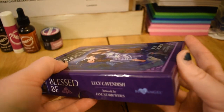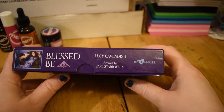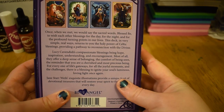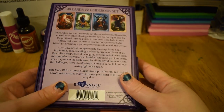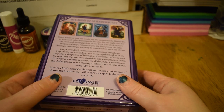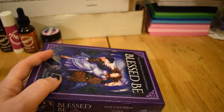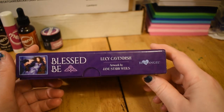So it comes in a box here. It's slimline. It's by Blue Angel Publishing Company. When I got these, I got another deck at the same time that was published by Blue Angel, and I'm not sure which one it was. It might have been the Dreams of Gaia Tarot, but I'm not sure. Or it was the Lover's Oracle. So either one or the other of them, also by Blue Angel, but I can't remember which one.